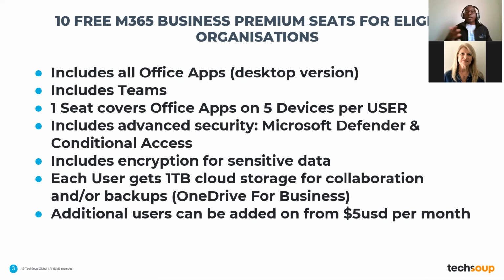And when you work on your files, when you have connectivity, all your files will then sync back to your OneDrive online, so you don't lose anything. You have all these at no cost to you as nonprofits. And again, as I spoke about Teams, it includes Teams.